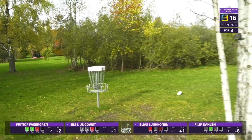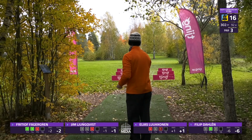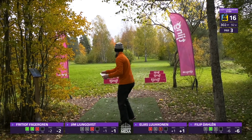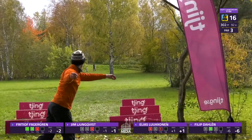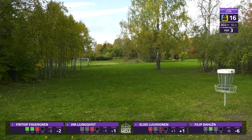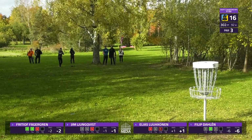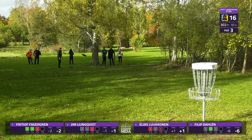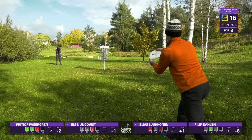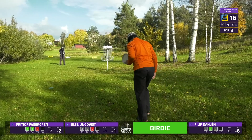Yeah. Nice. I really like that play, going to the left, anticipating more of an anti-skip, so it straightens out. Yeah, Jim with the nice shot should be able to bounce back as well. And Luukkonen, great shot as well, putting them right inside the circle. Kind of what I predicted there, just a layup.